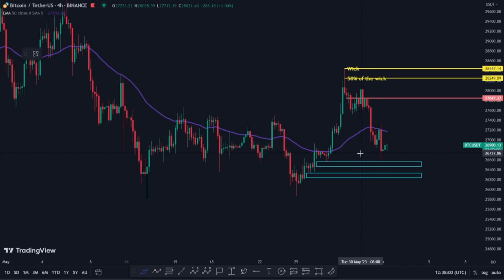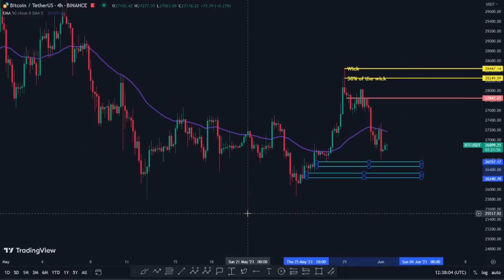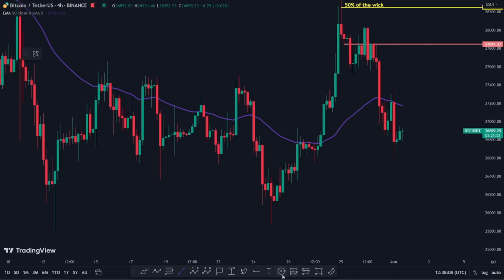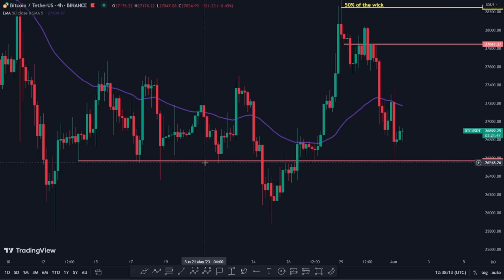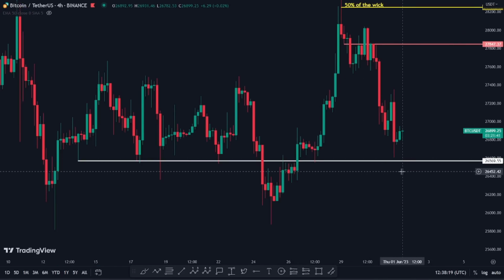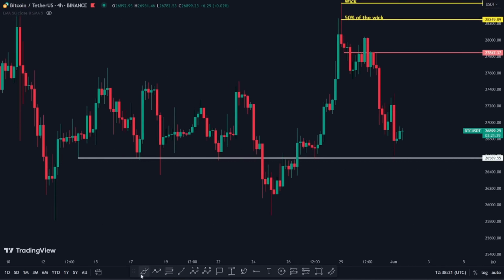I think pretty much that if we lose this zone here, because you can see that, let me remove this. You can see that this zone is quite important in the chart. Okay, let me show you. Let me remove the 50 MA. You can see that this zone is quite important in the chart. You had here support, support, support, support, resistance, support.